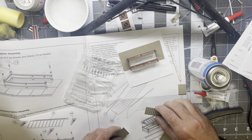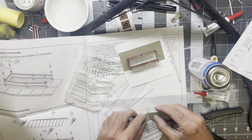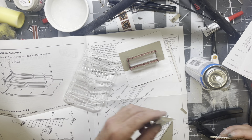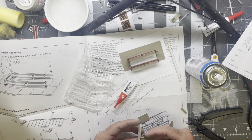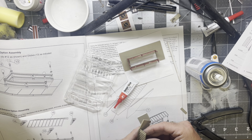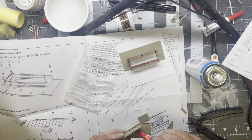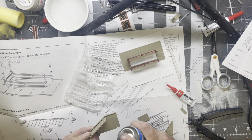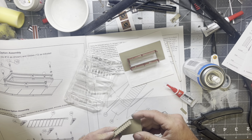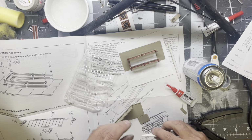So, for the stairwells here, we basically just glue our pieces together. So the stairs run right under the... There's like a lip here. Even has a little spot for the stair, one stair to go into. So I'm just gonna actually glue that in, and then we're gonna glue the bottom onto it afterwards.